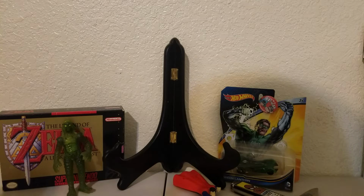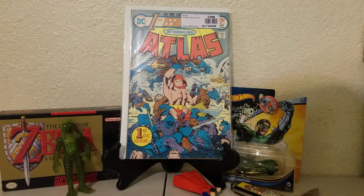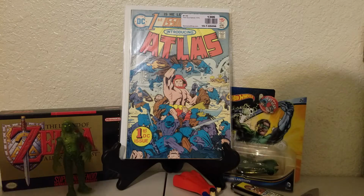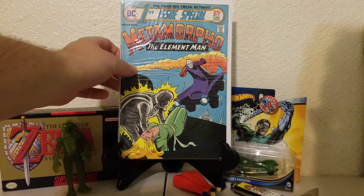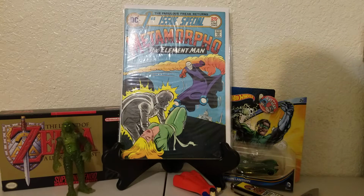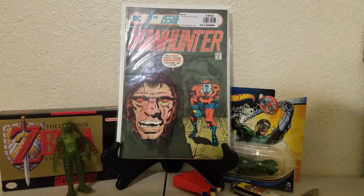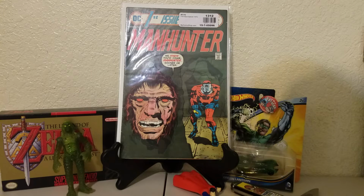Mid-70s, and this is the first issue special. I believe it was a 13 issue run. So this is introducing Atlas, number 1. This is Metamorpho, and that's number 3. Number 2 I have in a box, and I've had it since I was a teenager. It's the Green Team, which is a billionaire team. So I didn't buy that one because I already have it. This is number 5, Manhunter. And number 4 is Lady Cop, which is, I think, the one that's actually worth the most out of this series.